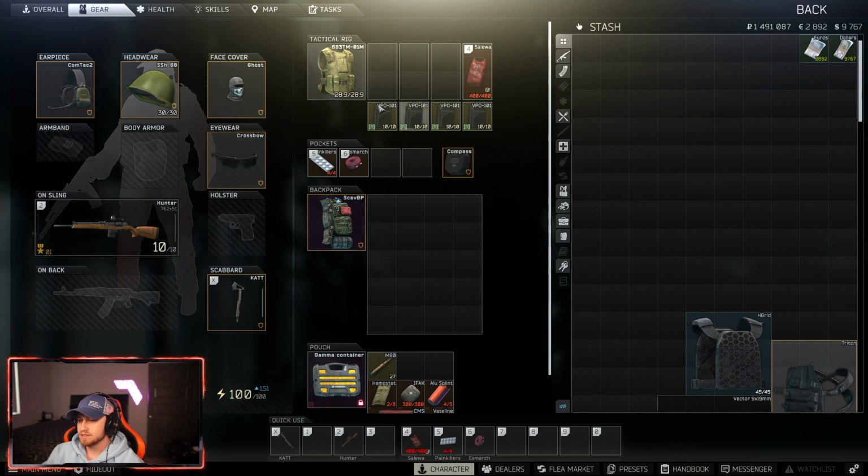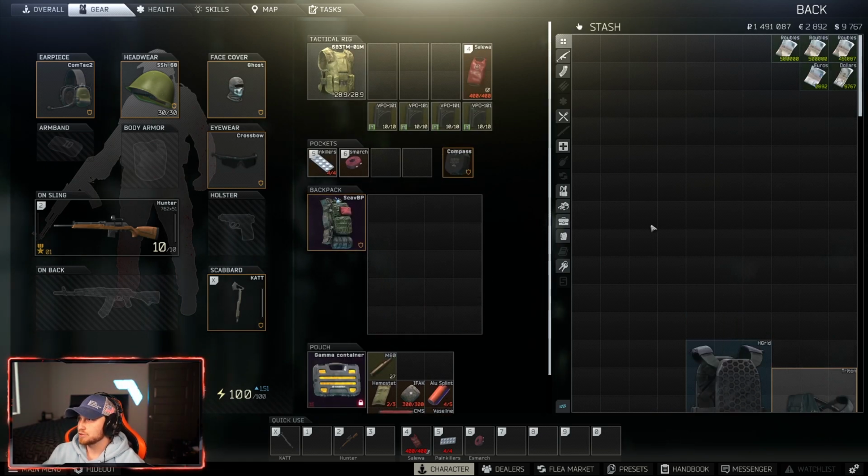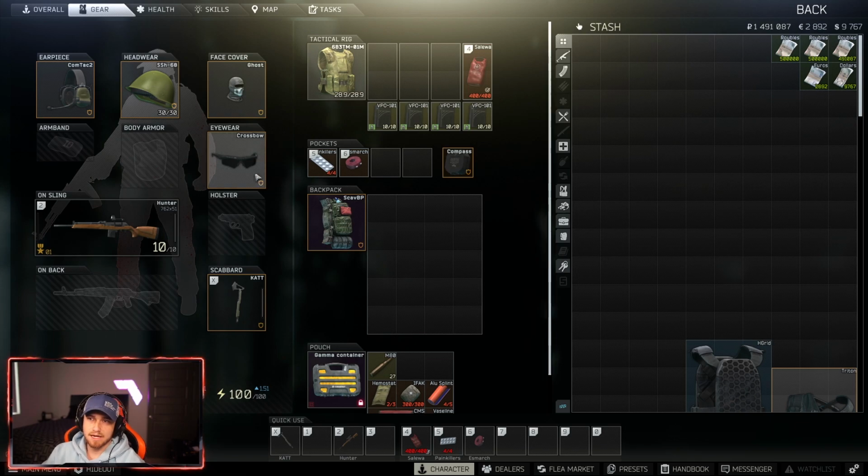But yeah, this is my last budget loadout. The gamma container stayed the same the whole time. If you didn't realize that, this is my go-to gamma container setup. I'll have a stack of ammo, and if I'm running a map where I need keys, I'll throw my docs case in here. Everything else, all my healing items, pretty much stay the same. Once I have Therapist level 3, my hemostats will be keybound instead of tourniquets, as they are more beneficial in my opinion.